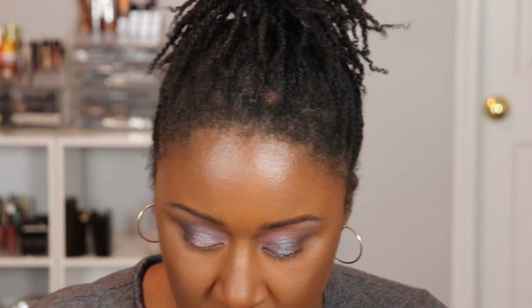Okay. All right, so for liner, actually, I'd want to add more on this eye. Or, no, on this eye. Girl, what in the world? Okay. Going in with the brown again, sweeping that on the lower lash line.